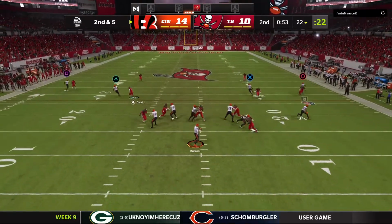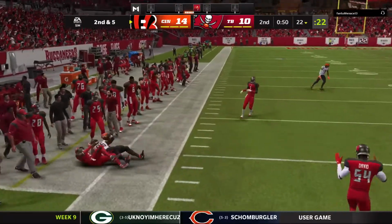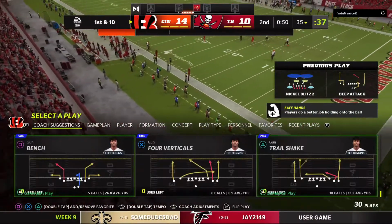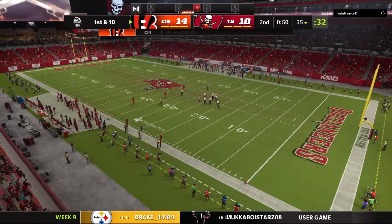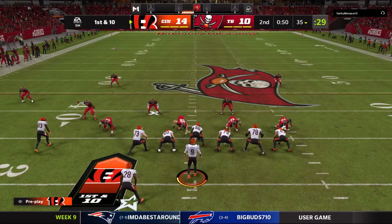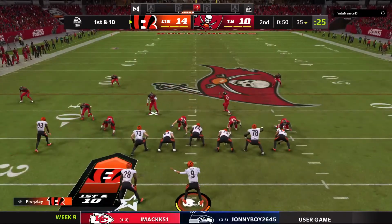From the 22, Burrow. Throwing the out route, incomplete. It's Higgins. And he'll be out right at the 35. A little football 101 there. You just see the receiver try to run down the defender, meaning he goes right at him and really trying to move him a little bit towards the center of the field so he can put his foot in the ground and break to the out, to the sideline, and make a catch.